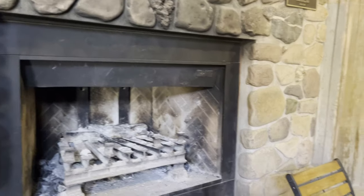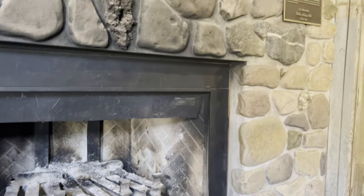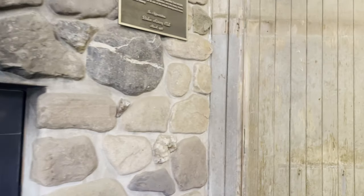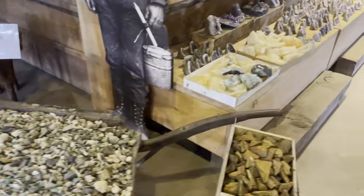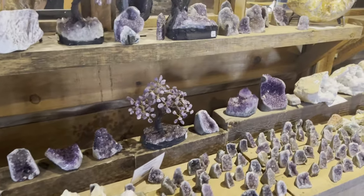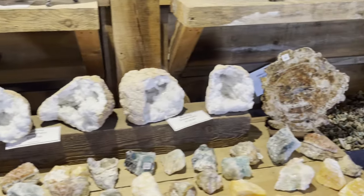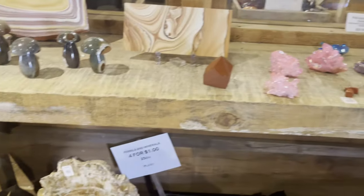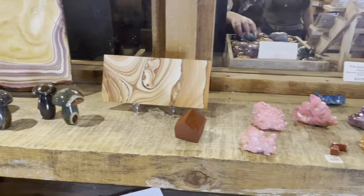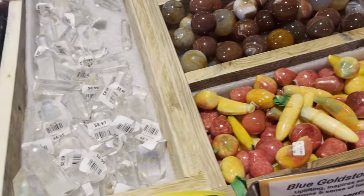Big fireplace. About 5,300 feet elevation here, so it does get cold here during the winter. Well, it gets cold in the desert too, but it's higher up. Different items. Petrified wood. Onyx that they made into fruit. That's funny.